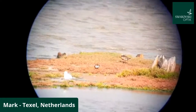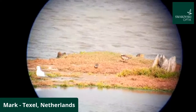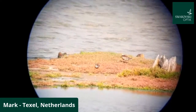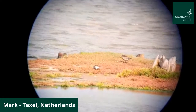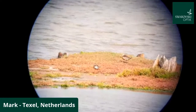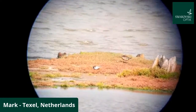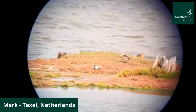But this bird, with the wind, I think it's come over. It was on its own, and it was roosting a lot this morning, keeping out of the wind. There's also a turnstone just in front. Again, these are birds that quite often use the dike. As the water's coming up, they can feed between the rocks of the dike. But they're also quite often found on these freshwater pools here.